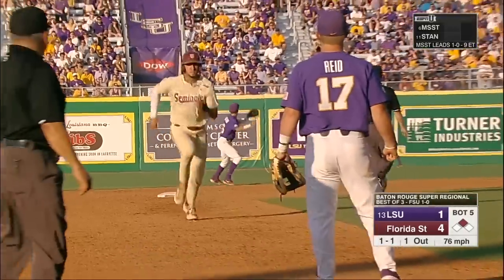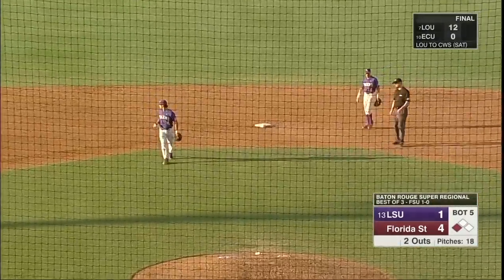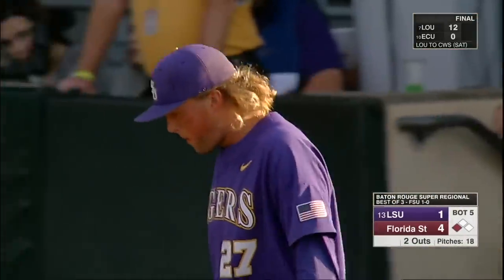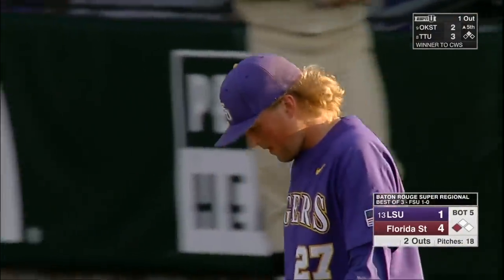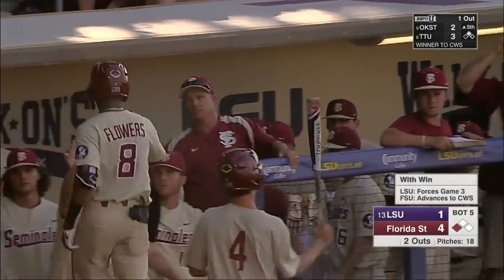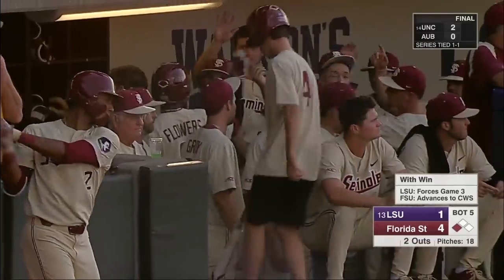Out made. Mendoza will tag and go second and third. You guys seeing the same thing in terms of the overall team attitude? Yeah, from the Florida State Seminole side, it's become an unselfish attitude in that clubhouse and in that dugout. And one thing that they were conscious of yesterday was getting the 40 wins.